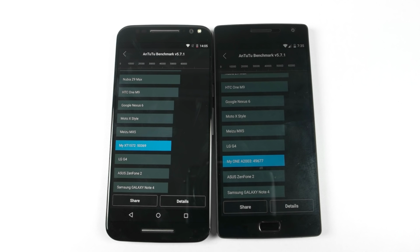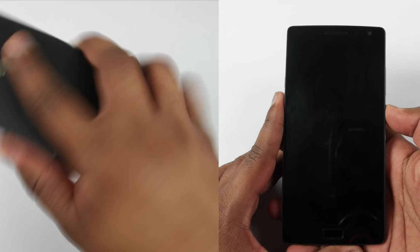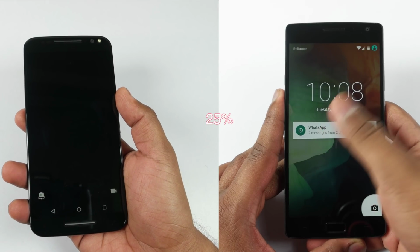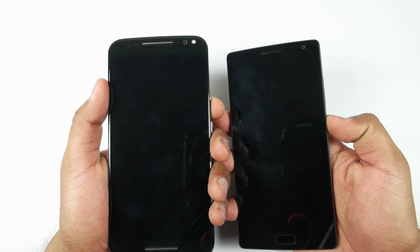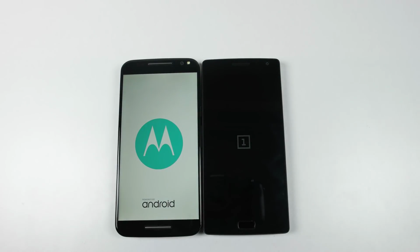So which one is faster, Moto X Style or the OnePlus 2? Let's find out in this video. Starting off with the camera application, let's see which device is much faster. And here the Moto X Style is the clear winner because you can simply twist your wrist to turn on the camera application, whereas you need to unlock the device to access the camera on the OnePlus 2.